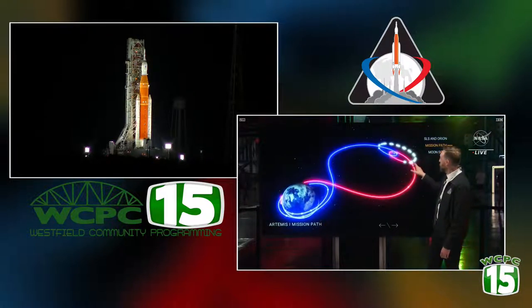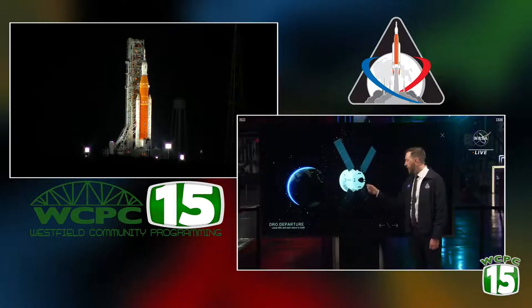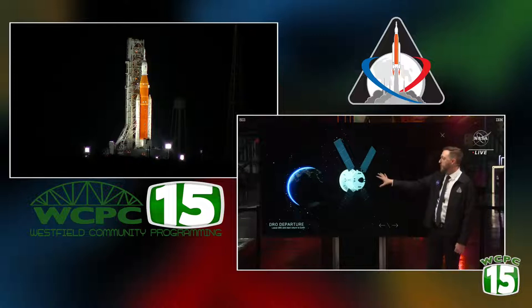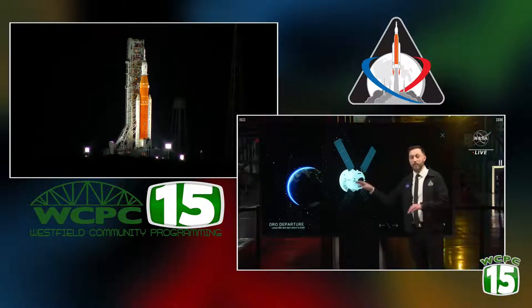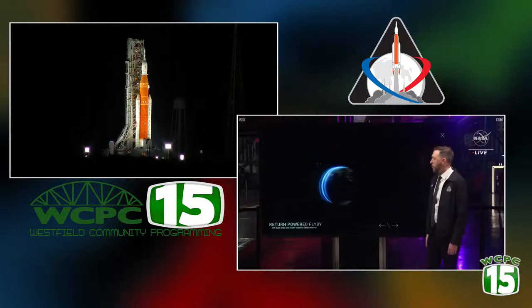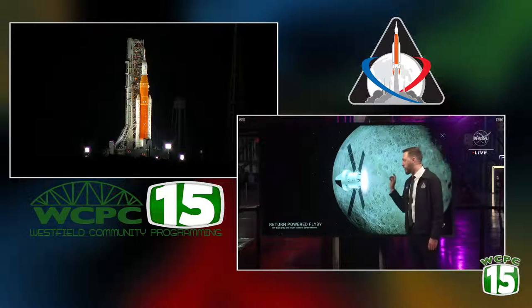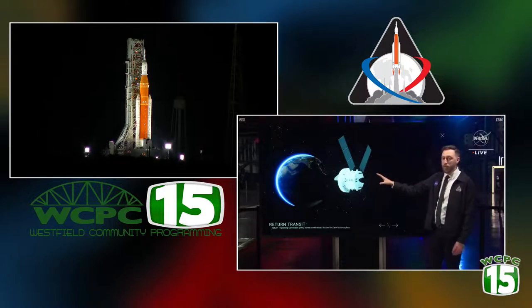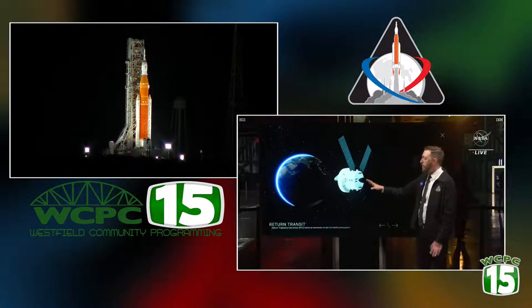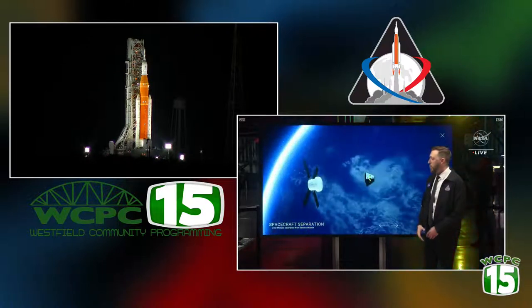Eventually, though, it's going to be time to come home, and we will do a DRO departure maneuver. This, again, is firing up that orbital maneuvering system engine and others on the service module. And this is what's going to commit us to leaving the moon and heading back towards Earth. We'll dip in once more, close to the lunar surface, slingshot and use the lunar gravity to do this return powered flyby. And then, similar to the way out, we can make correction burns as we fine-tune our path back towards the Earth. And then it's time for re-entry.